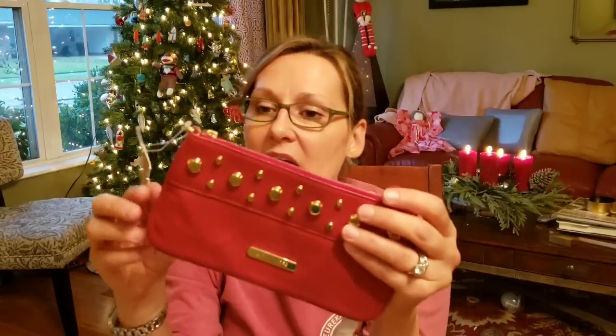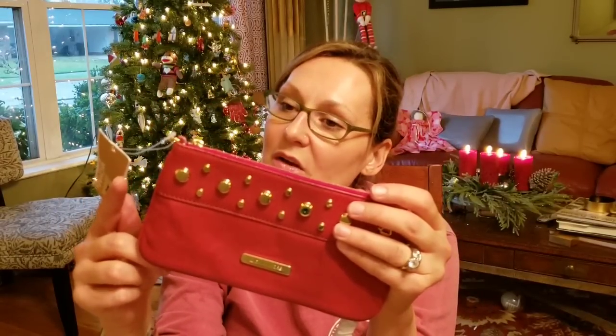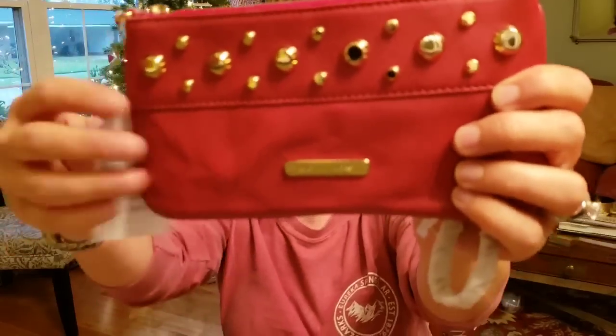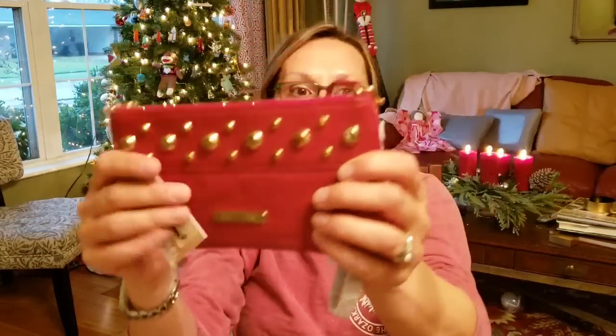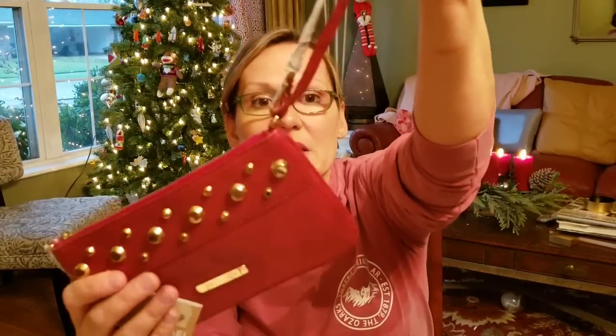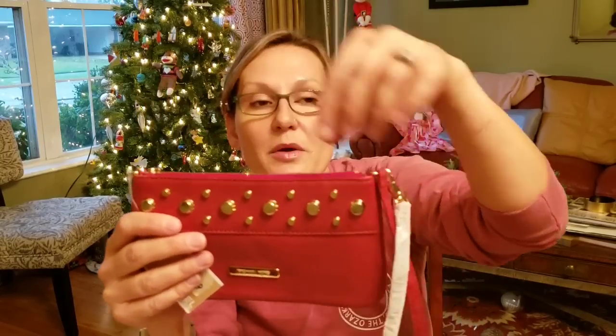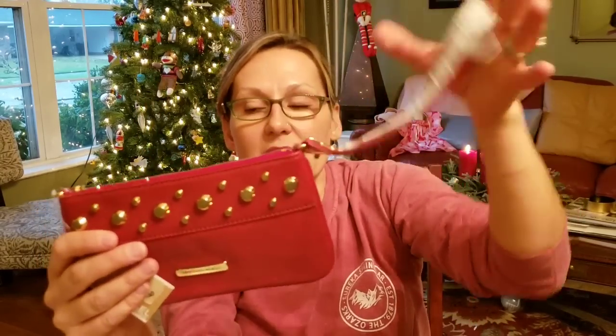It is newest tag. It is the Michael Kors Ludlow wristlet, genuine leather. It is red. It is so pretty. It's got the little studs on it. It's got the Michael Kors. Here's your tag. Here's the wristlet. And this also can hook over and it can be like a little mini purse if you prefer that to a wristlet.